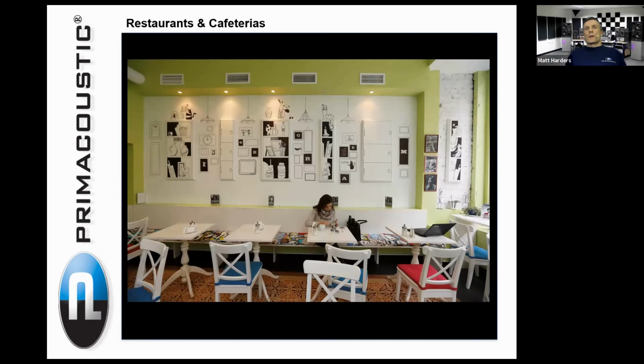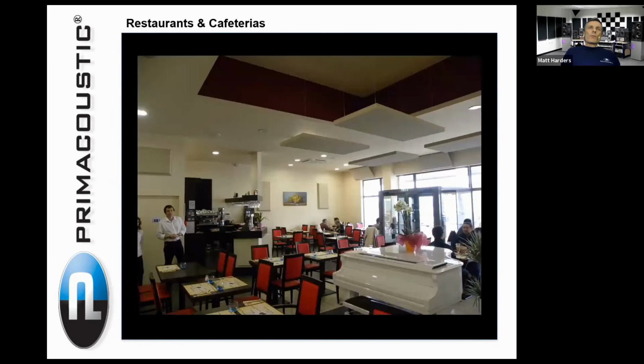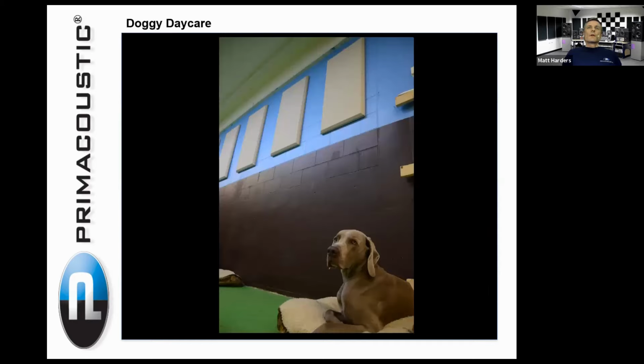This is an interesting one here. It's actually a cafe in Russia, and you can see there that they've actually painted over the panels and incorporated it into the artwork on the wall. And retail shop application, where you can see they've put acoustic treatment in the room where you'll be playing your guitar to test it out.